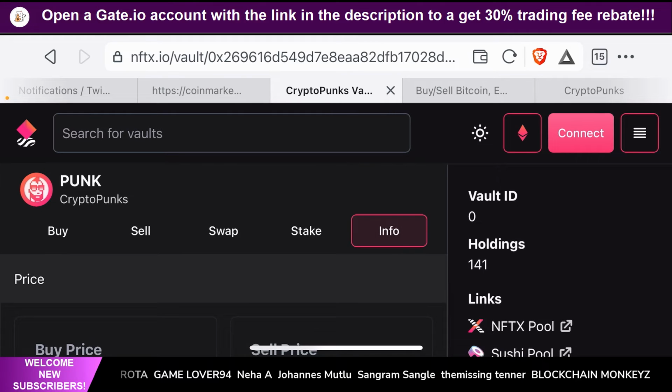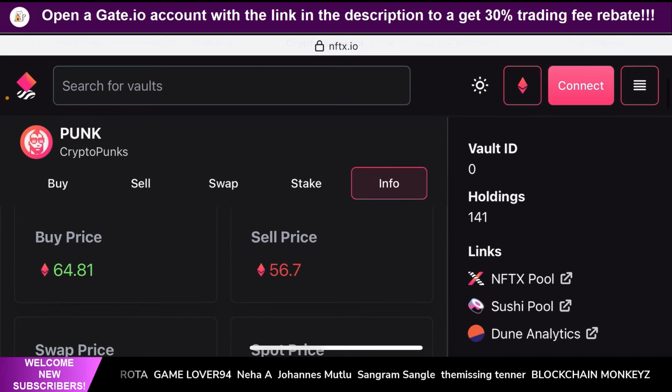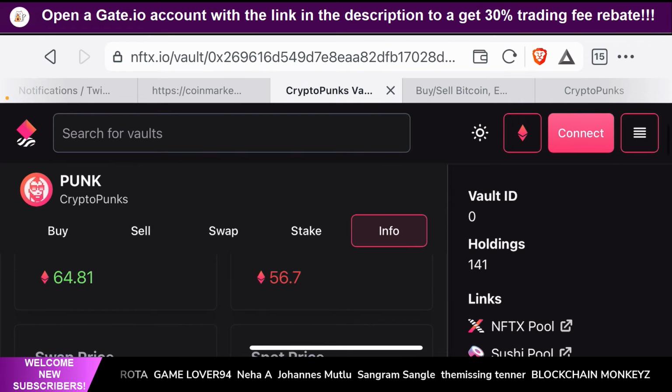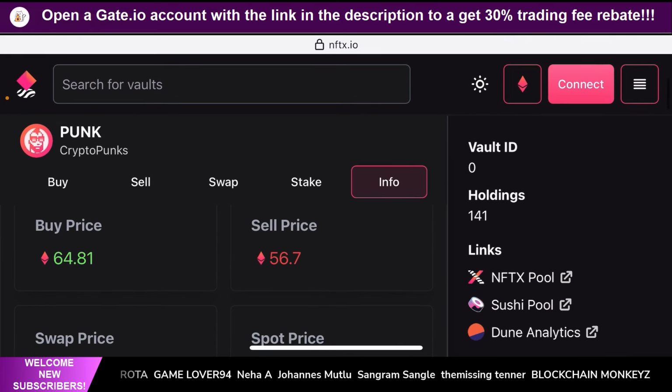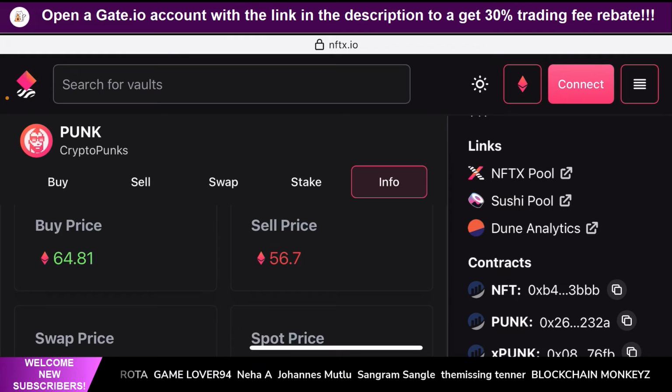For that, you need to go to the info section here. And if you go to the info section, you have two kinds of sections. On the left hand side, you get all the statistics about this particular project, including the spot price, the sell price, and the buy price. On the right is where you get most of the valuable information. So on the right, you can see that there's a vault ID for each and every vault. This vault ID is 0 for the punks because it's, I think, the earliest vault of this platform. There's 141 NFTs here, and you can see the links, which is the most important section here, where you can see the pool link for NFTX and the Sushi pool, as well as the Dune Analytics pool, right?